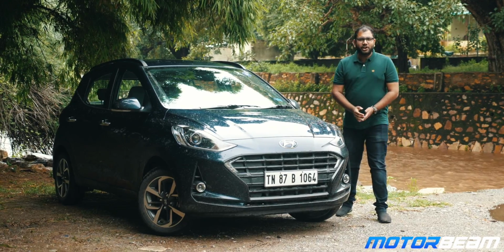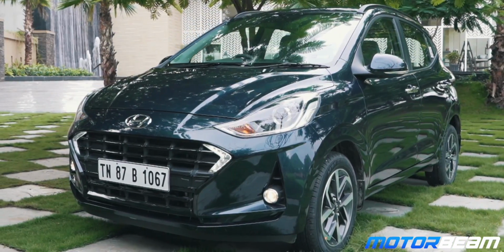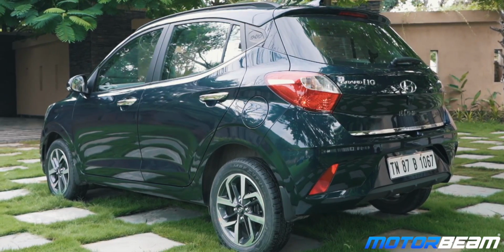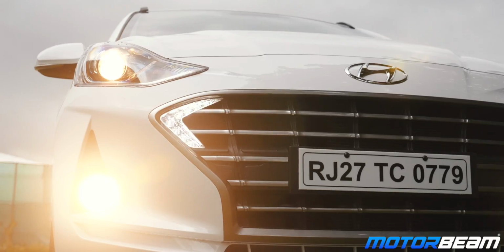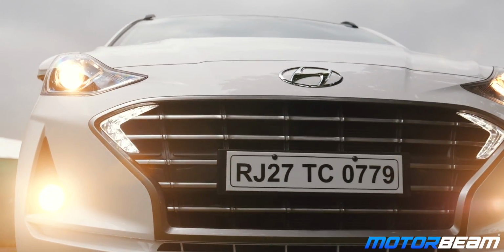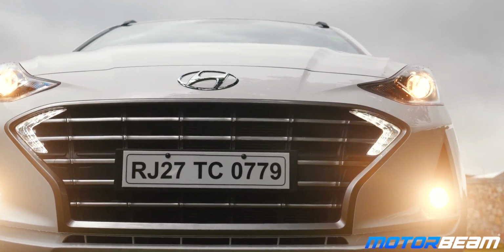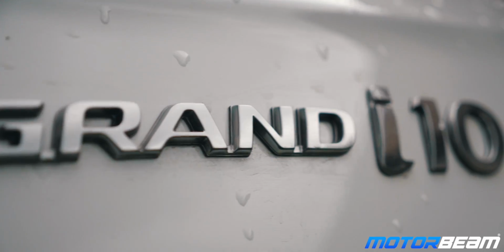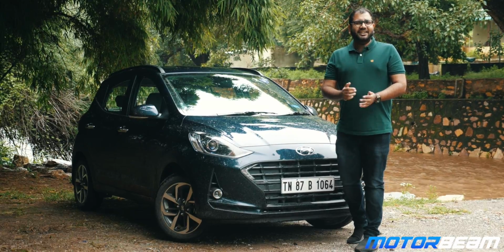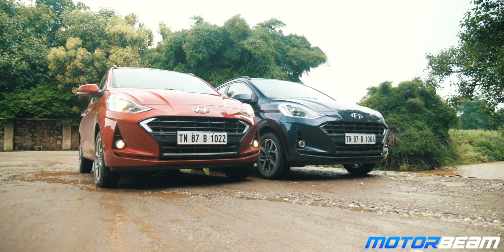The design of the NIOS is very pleasing to the eyes, but the design also looks evolutionary and is pretty much evolved from the regular Grand i10. The fascia comes with projector headlamps, you get the traditional Hyundai grille with LED DRLs placed on the corners. Along with that you also get the regular fog lamp setup. The Grand i10 NIOS is also offered in a variety of colors, and you also get dual tone color options.